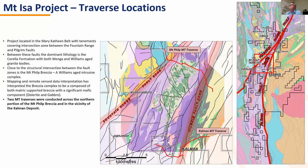So the two traverse locations, we got the Mount Fulke traverse, which cuts across the northern end of the Mount Fulke breccia, and the Kalman traverse. Basically they're pretty much the only two roads that cut across those fault systems in the area. And that's really the reason we did traverses as opposed to a 3D survey.